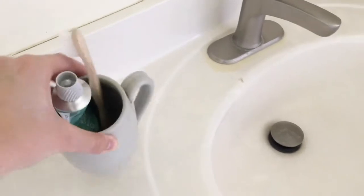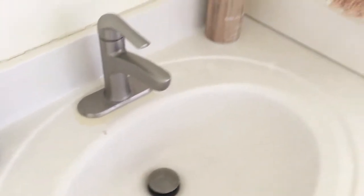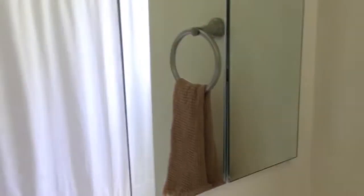I found this at a Goodwill, and it does have this scroll sort of pattern on one side, but I try to keep it as neutral as possible, so I flipped it around. And then I have a little hand towel. I do love the subtle accent of color over here. And then just nothing exciting in my mirror, honestly, but at least it's somewhat organized.